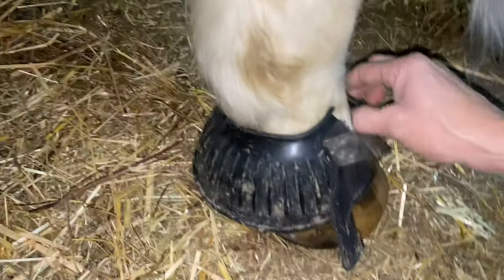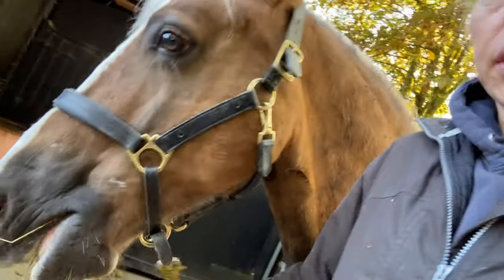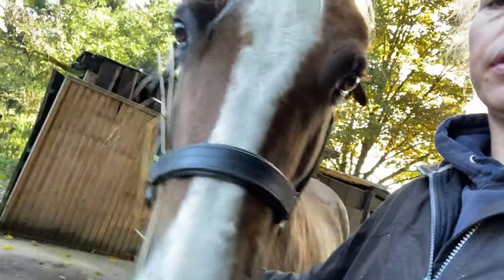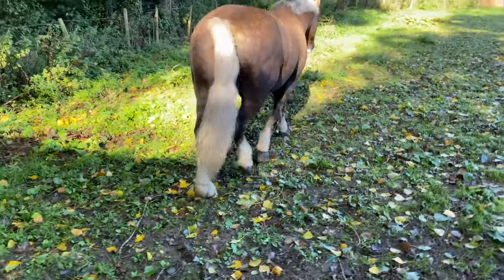Now, pretty boy's all been fed breakfast. You can really see his dapples now. When we clip him later, they come up even better. So, just gonna put his boots on and turn him out in the field. Don't go far, we'll find the closest bit of grass to it.